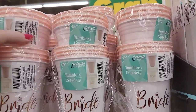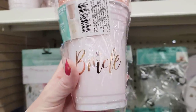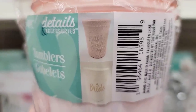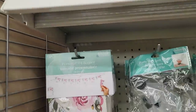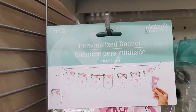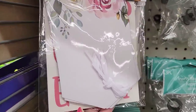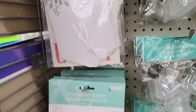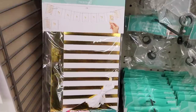Here's the end cap of new bride items. You get 4 cups. So you get 1 white cup and 3 pink cups that say Team Bride. And this is one of the items I said that you could use other than a wedding. This is a 13-piece personalized banner. It's 7 feet long in the 7x4. You'll get 62 letter stickers and ribbon.